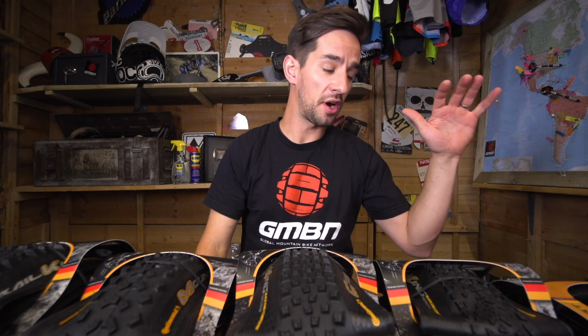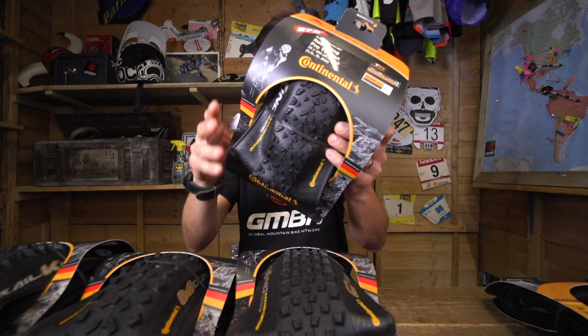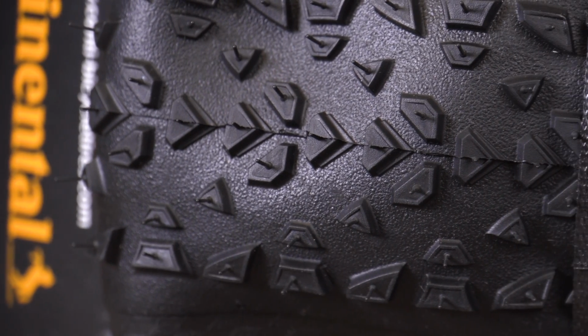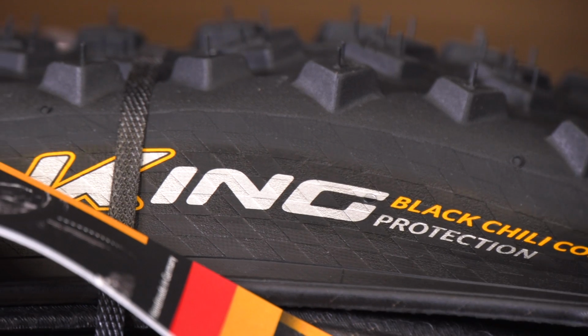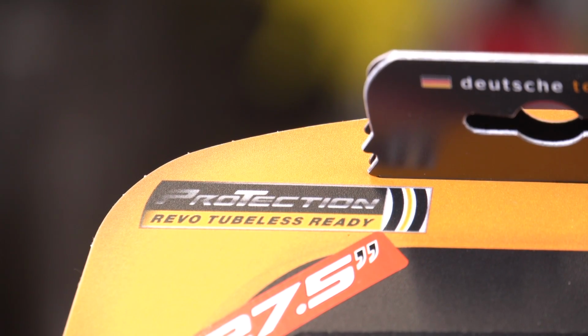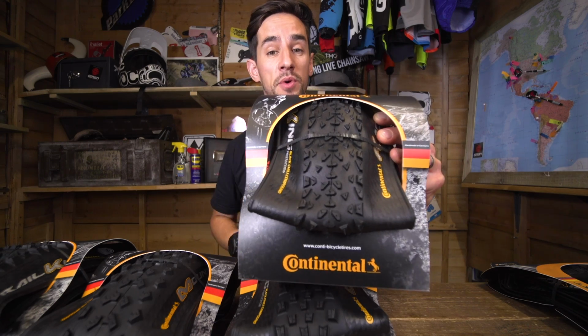So from the hard pack and dry Speed King tyre, let's go up to a more all-round cross-country tyre. This is the Race King. It's still super lightweight, but this is a notoriously fast-rolling tyre. You can see the extra tread you're now getting on the Race King. So this is an impressive cross-country and marathon race tyre. You're also getting that protection layer now as well to prevent punctures. So it's 3-ply all-round and then that protection layer underneath the tread. Again, it's got Conti's famous Black Chili rubber compound. It's got a foldable aramid bead. So this tyre is tubeless ready. It's got that protection, but it still only weighs 570 grams for the 27.5 version.